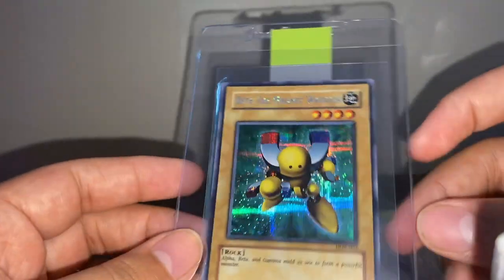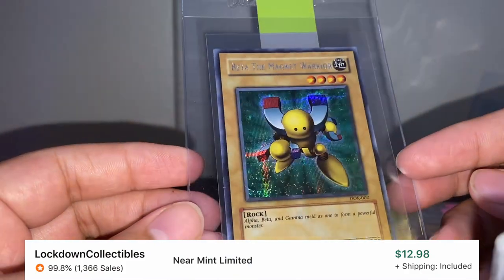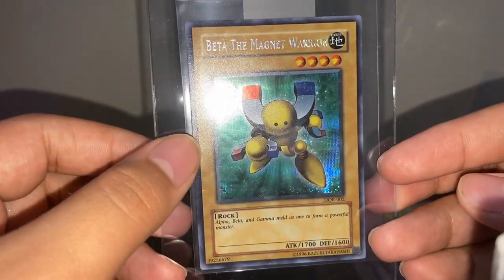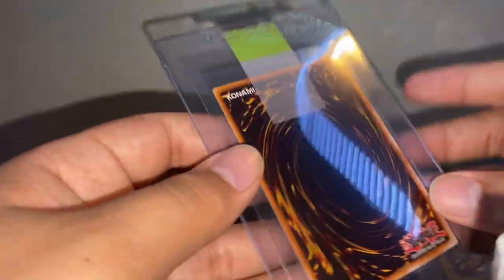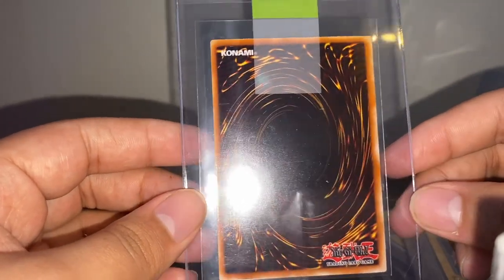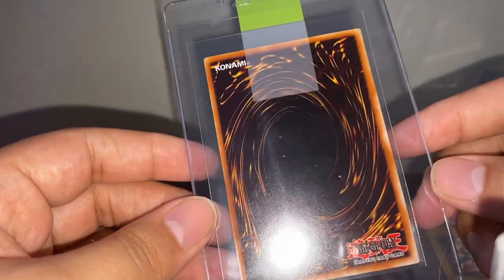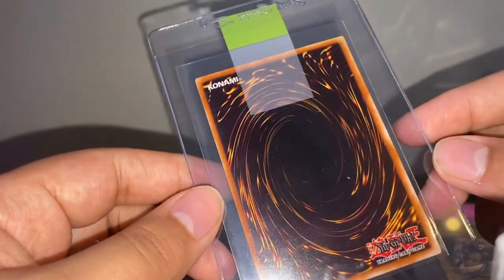Now we've got a Beta. Beautiful card. Also nicely centered. You can look at the mintiness on it there. Look at it showing as I go up. Super nice card. Corners look good, a little OC on the back, but that shouldn't hurt it too bad. Beautiful card. And I'm not really sure about the surfaces on this one, on the back.